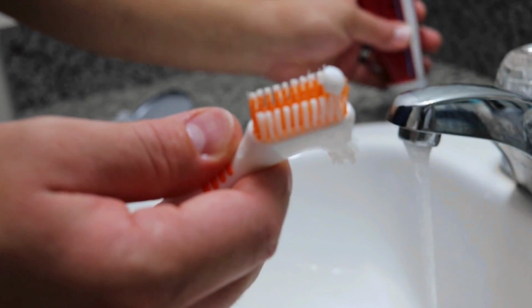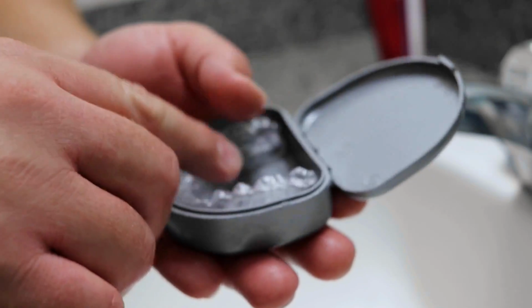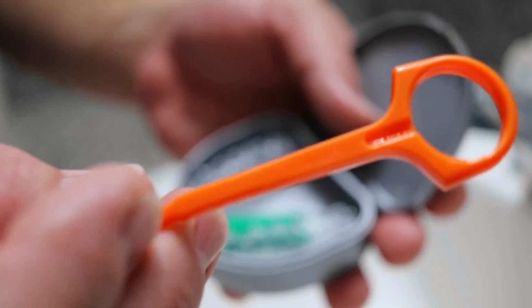I actually have a plan for a future video on how I clean my Invisalign and all of the accessories that I bought that helped me through my Invisalign journey. It's not something I can cover in today's video, but it is a planned video for the future.